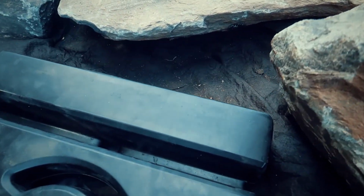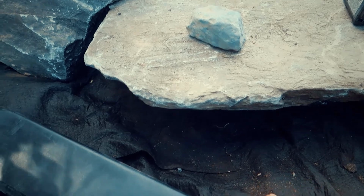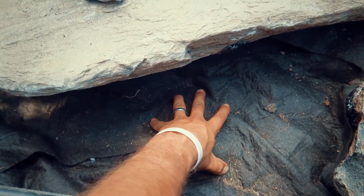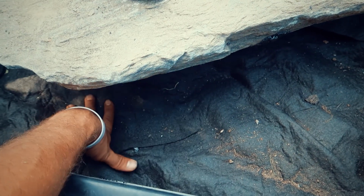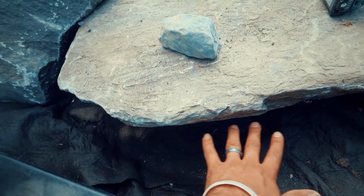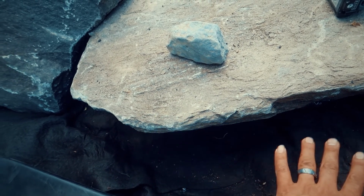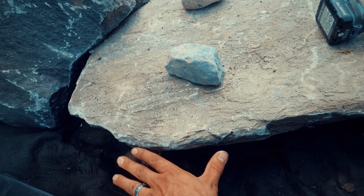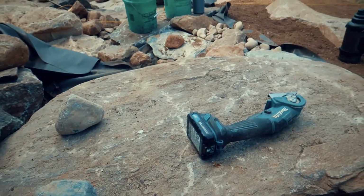So there we got gravel filling those voids, and then we have gravel and foam underneath this fabric, so it keeps it nice and clean. And we'll do another layer of gravel and foam and another layer of fabric to finish this off, to really make sure the water goes up over this rock.